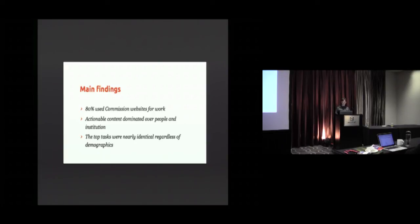And I think the most profound finding was that the top tasks were identical almost across the board, regardless of demographics, regardless of the industry that the user worked in, regardless of the country that they were from. India had the same top tasks as Belgium, no matter what language they spoke. Whether they were unemployed, all of the top tasks were the same. So while the Commission spent a lot of time talking about how diverse their audience is and how they need to have 500 plus websites to tailor to their specific needs, what this showed is that actually no, one architecture can serve the entire user base.